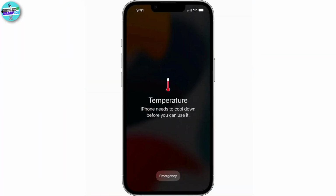Now the second one is don't heat up your iPhone. When your iPhone heats up, it can indeed affect the charging process of your iPhone. Excessive heat can cause your iPhone to charge more slowly than usual. This is because high temperatures can affect the battery's ability to efficiently accept and hold a charge.